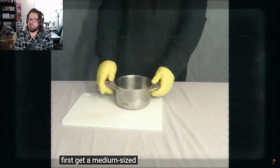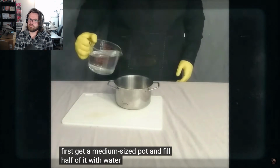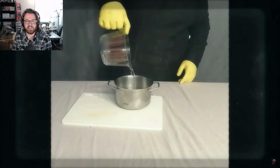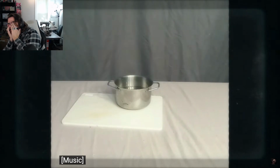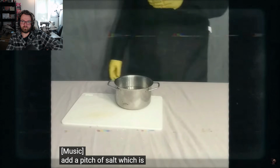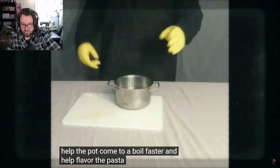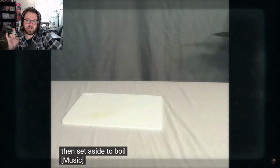First, get a medium-sized pot and fill half of it with water. You're spilling the water, bro! Oh my god, learn how to pour. There's a spout at the end of the cup for a reason. What about turning to Gordon Ramsay here and critique your cooking? Add a pinch of salt, which is used to help the pot come to a boil faster and help flavor the pasta. Then, set aside to boil. Why are you wearing gloves? That's my question. Why are you wearing gloves for this dish?